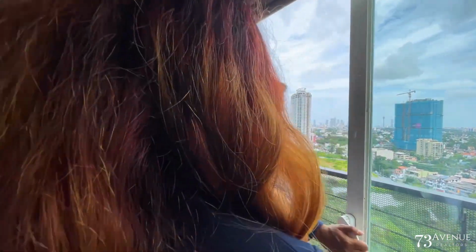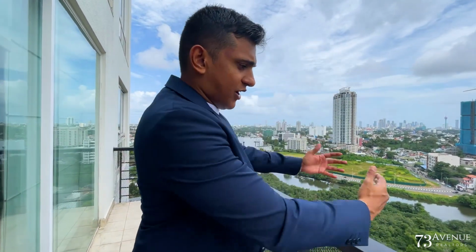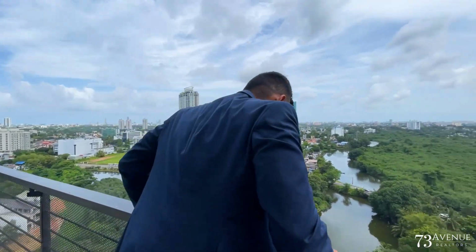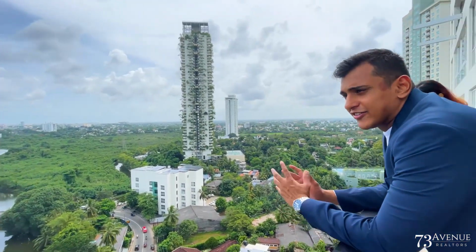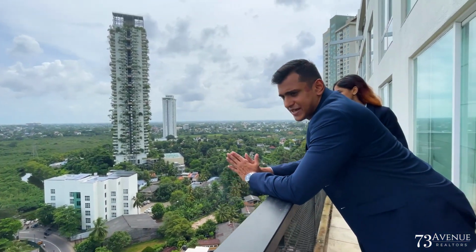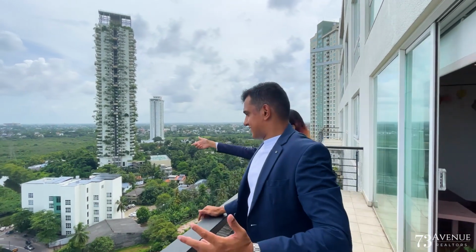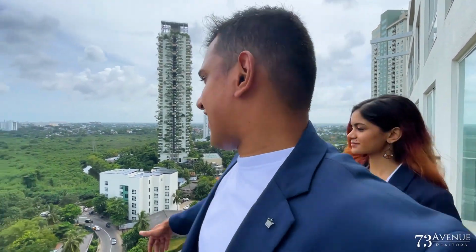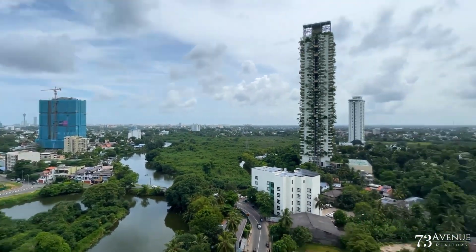So over here we have another terrace. This is a more protruding terrace, it's cantilevered, so you have a direct view of the pool as well. So now this is what I love, just coming out on a space like this. Somebody's fishing right there. Yeah, it's a lake. This is just so beautiful.